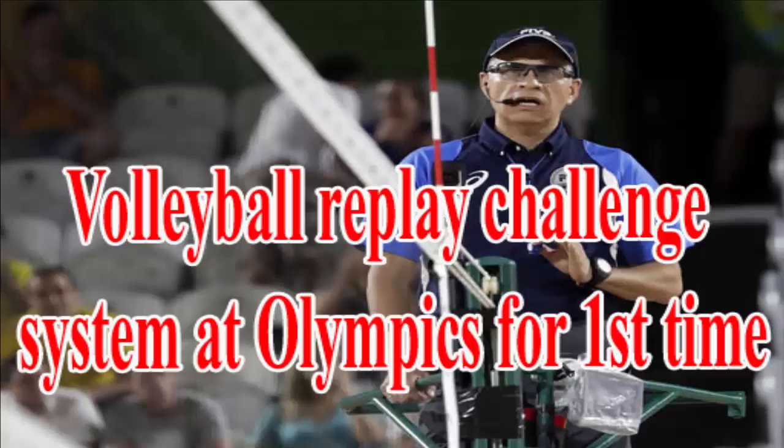While one side celebrates an apparent victory, the would-be losers turn to the first referee and form a C with their fingers to challenge whether the ball was in or out. The ref signals to the replay booth by tracing out a TV screen with his index fingers, and everyone, the players, the fans, the viewers at home, waits for the result.